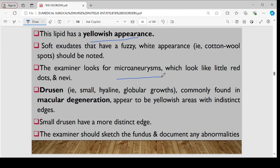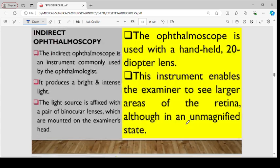We have the drusen. These are small hyaline globular growths. These are commonly found in macular degeneration. They appear to be yellowish areas with distinct margins. Small drusen can also have a more distinct edge. The examiner should sketch the fundus and document any abnormalities after the examination.